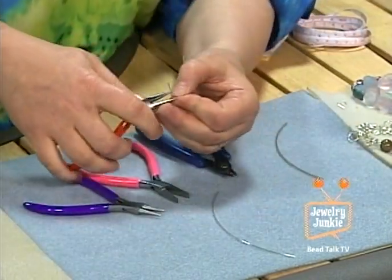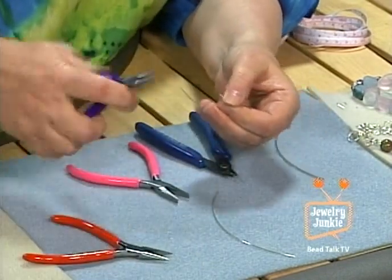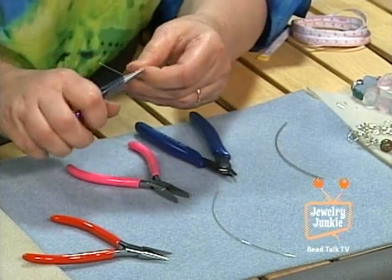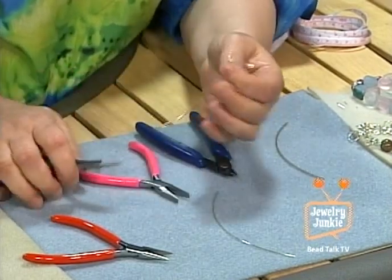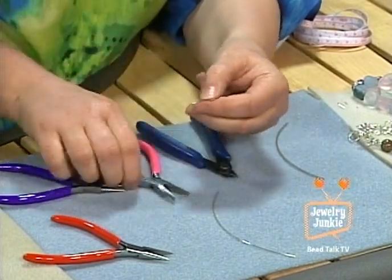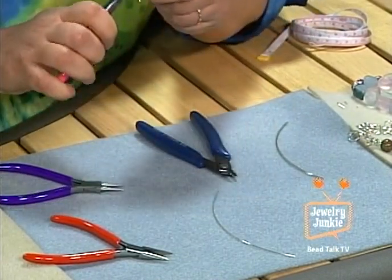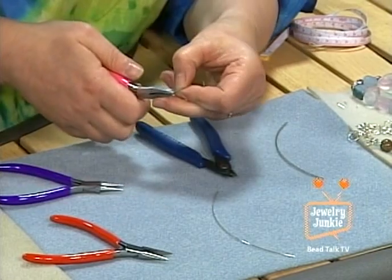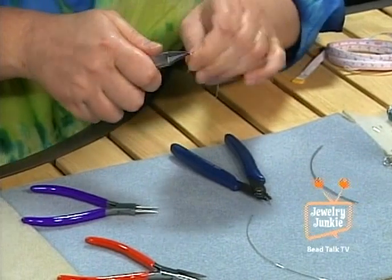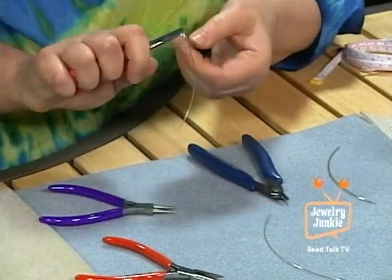What I'm going to do is start by making a 45-degree bend and making my loop. So I bring my wire up and over the plier, reposition, and then create a loop so that it is going past the long part of the wire. Take my flat nose pliers, and I actually want to make that loop a little tiny bit smaller. There we go. Now I'm going to make a little pretty wrap. You do 2.5 wraps; it doesn't really matter.